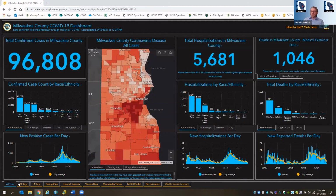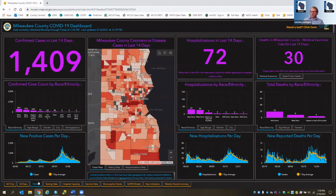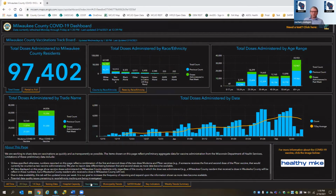And in addition to reporting our total numbers, we wanted to look at 30-day spans and 14-day spans, with 14 days representing the active burden of cases and 30 days to get a snapshot of hospitalizations. And last but not least, we started rolling out vaccination data as soon as it became available to us. And we are looking to expand on this page in the near future when we can get some more data in. And that is a brief tour of Milwaukee County's COVID dashboard.